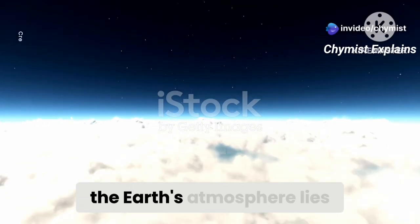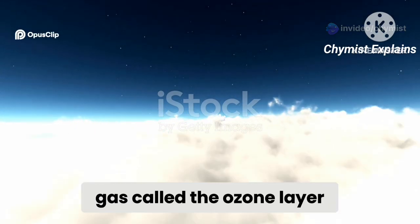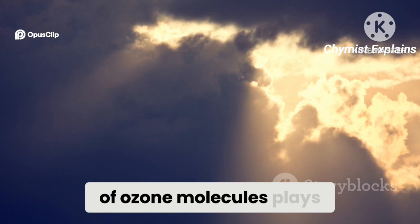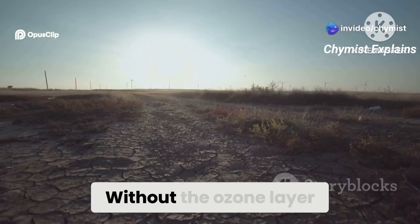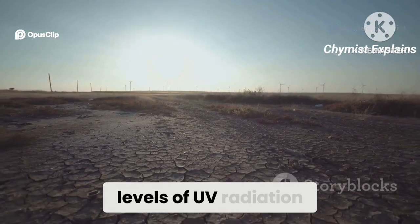High above us in the Earth's atmosphere lies a protective layer of gas called the ozone layer. It is vital for life on our planet. This shield, made up of ozone molecules, plays a crucial role in filtering out harmful ultraviolet radiation from the sun. Without the ozone layer, life on Earth would be exposed to dangerous levels of UV radiation.